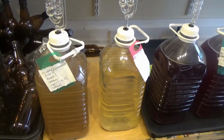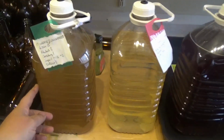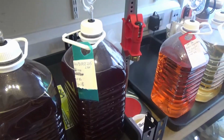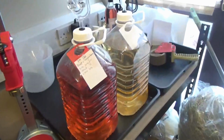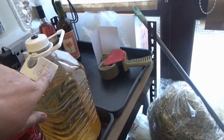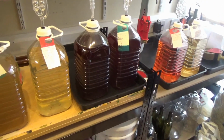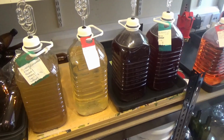So here you are, folks. This is a rhubarb and gooseberry. This one here, we've got a strawberry and gooseberry. These two here are raspberry. It's quite a dark one, isn't it? I've got a raspberry and loganberry over here. And then at the end here I've got some peach. So there you are. All different colours and all clear as a bell and waiting to be bottled up.